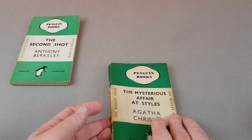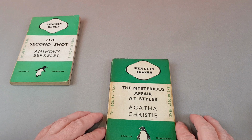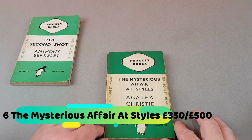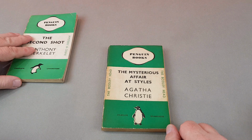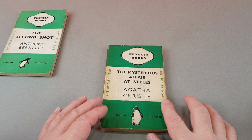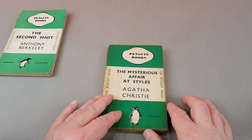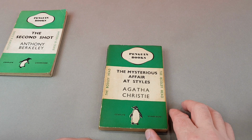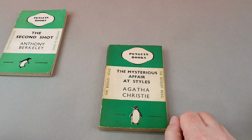Penguin title, and it's actually Penguin Books number 6, and it's The Mysterious Affair at Styles by Agatha Christie. And this one was published in July 1935, along with the first 10 Penguins. And it's obviously the first ever Agatha Christie in Penguin. And it's collectible because it's a very early Agatha Christie paperback, not the first. Those were published by Albatross. They published 10 Agatha Christies before Penguin came along in paperback. But it's the first one after that.